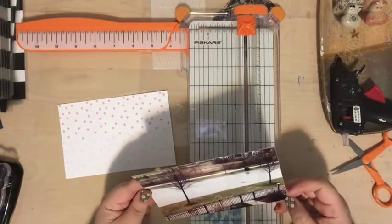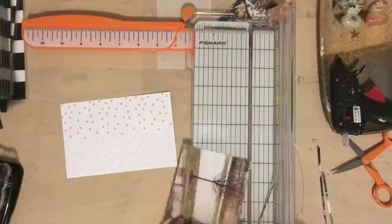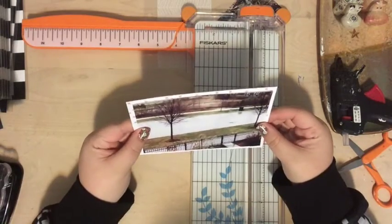So I print off all my photos using my Canon Selfie, and it doesn't print a true 4x6 or a true 3x4, which I know drives some people crazy, but I don't really mind. It doesn't bother me at all. I just kind of mat my photos, and I think it looks pretty.